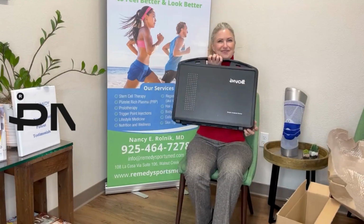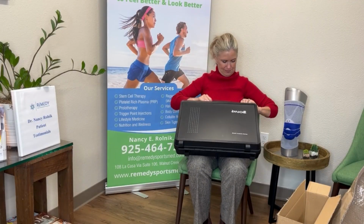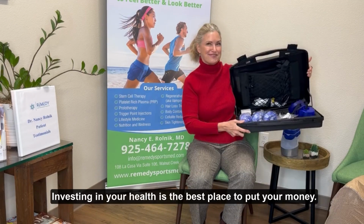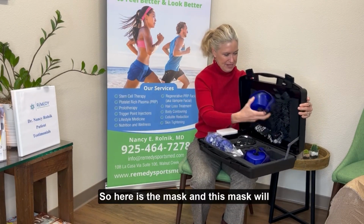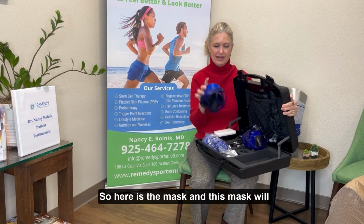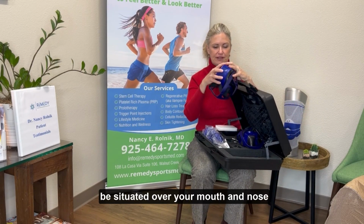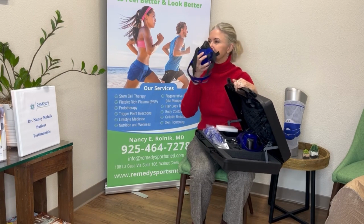Ooh, Pnoe! Here it is. Investing in your health is the best place to put your money. So here is the mask, and this mask will be situated over your mouth and nose like this.